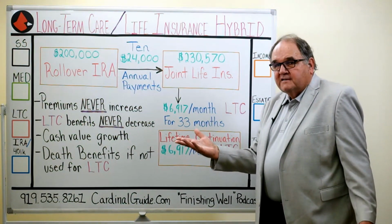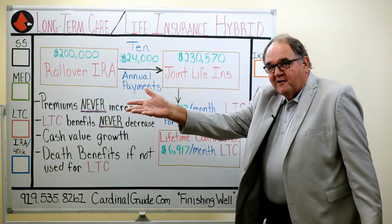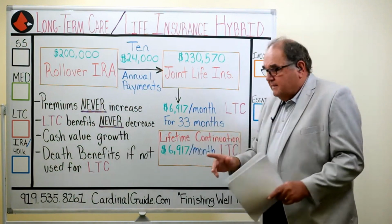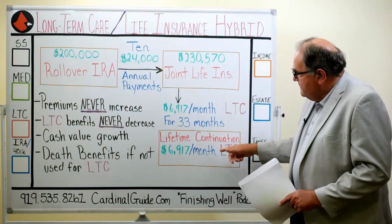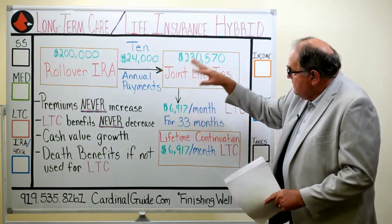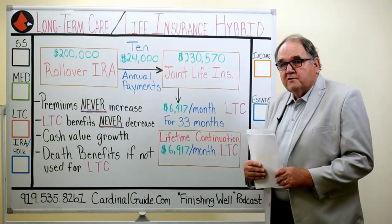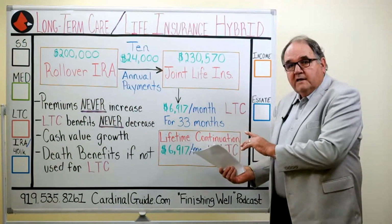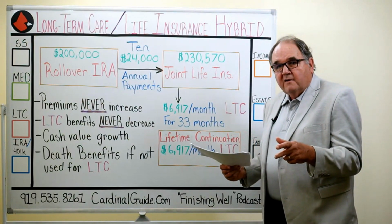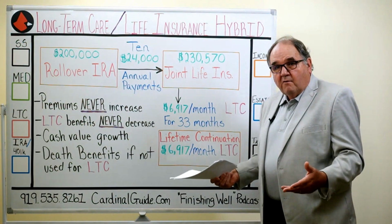And you say, well, what good is that? I mean, going through my spouse's long-term care, use it all up at 33 months. Well, that's until we get to the extension rider. So once this is all used up, then included in this whole deal is a lifetime continuation long-term care. And this is the only company that writes this hybrid life long-term care that offers an unlimited or lifetime benefit that we sell for, okay?